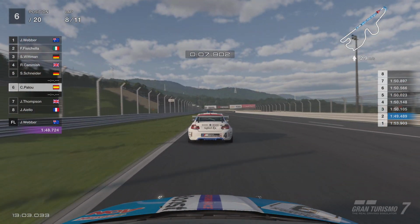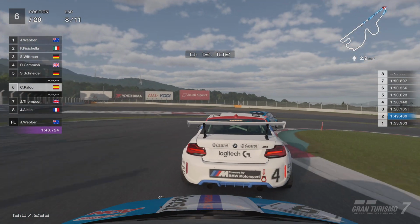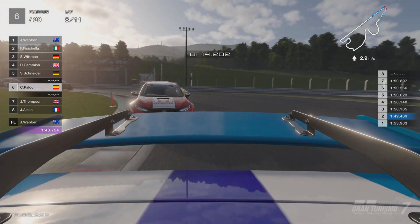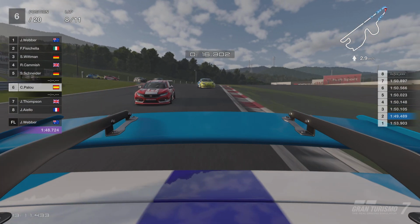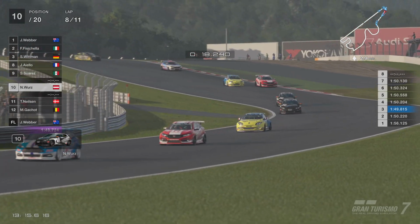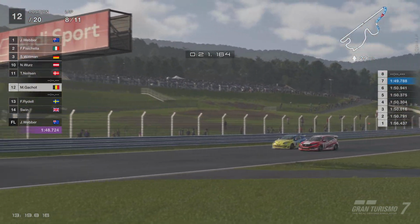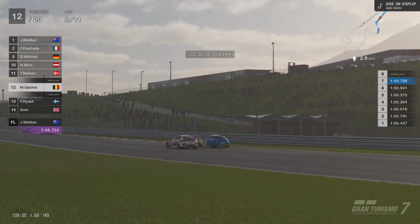Now Palou's looking for an inside dive on Schneider. Maybe the slipstream is better from that angle. But is the move going to be made? No, it is not. Where's Thompson? Still behind, as is Aiello. As are the two Volkswagens still. Nielsen and the other Honda playing the shuffle game as well between 11th and 12th.